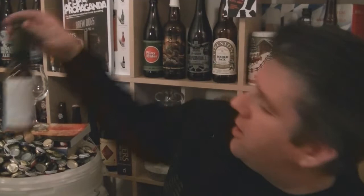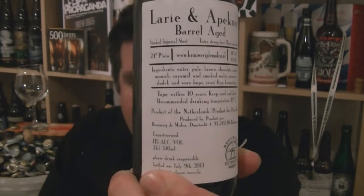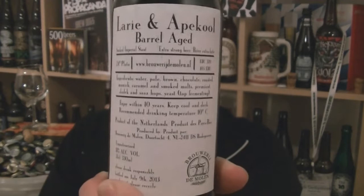This time we're looking at another bottle of beer sent to me by the good man Jens, king of the beer mail. It is a bottle of beer from the De Molen Brewery in Bodegraven in the Netherlands, and it is the Larie Apekool. It's a barrel-aged imperial stout. It's actually a blend of two of their beers.